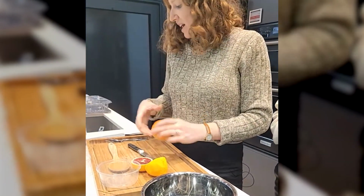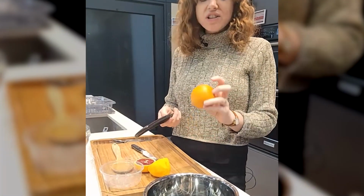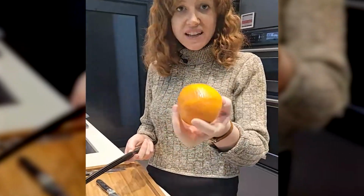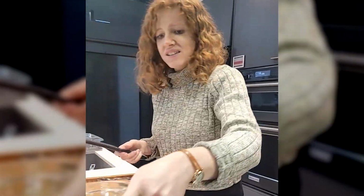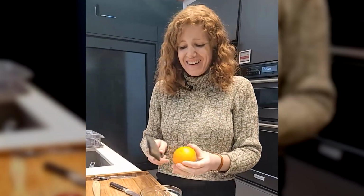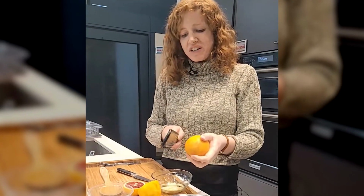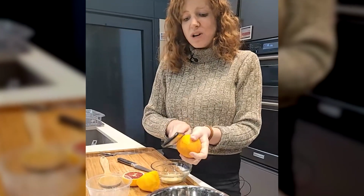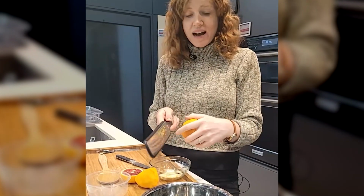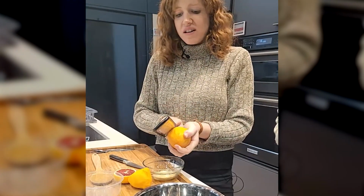Before I do that, though, I'm going to zest a little bit off here. There are a lot of really fragrant oils in the zest, and we're going to use that in our sugar because we're going to make a little sugar rim for our coffee as well. Underneath is the pith, the white part underneath the citrus skin, and that's pretty bitter. So when you are zesting, you want a fine zester or rasp, so you're only getting the really nice fragrant zest on top.